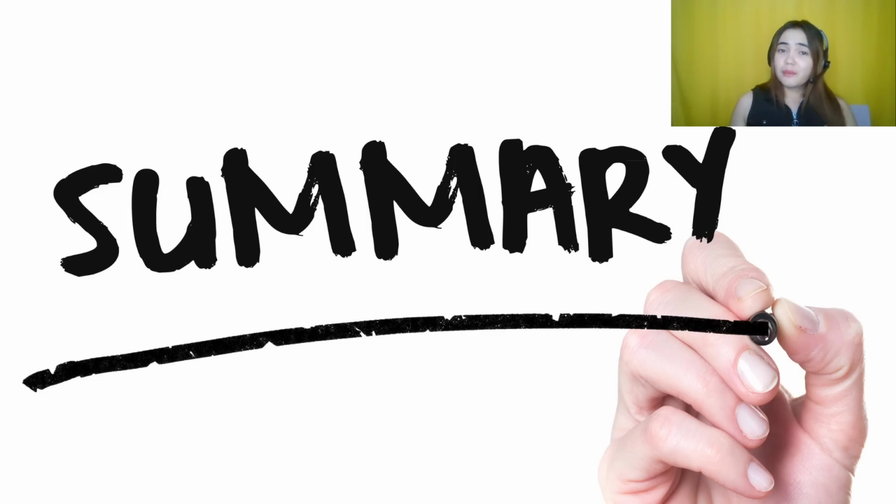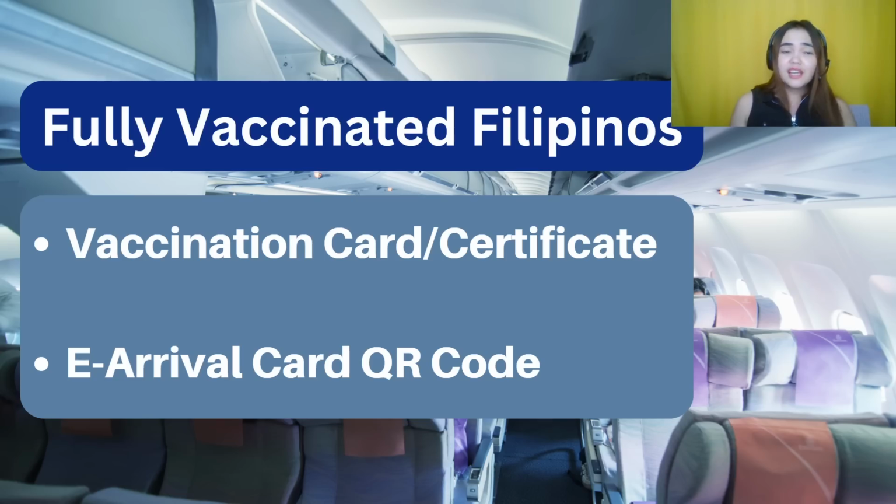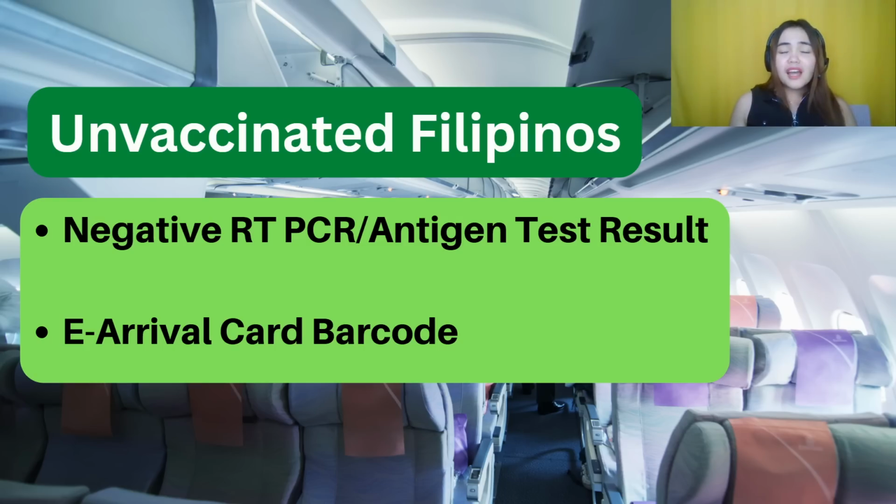Now, I just want to give you a summary of the pre-departure checklist. Guys, if you're traveling soon, this is what you need to show upon check-in and upon arrival in the Philippines. If you're a fully vaccinated Filipino, bring your vaccination card or certificate. It can be printed or on your cellphone. Then the e-arrival card QR code can also be on your cellphone or printed. For our unvaccinated countrymen, a negative test result, either RT-PCR with 48 hours validity, or an antigen test within 24 hours before your flight. If you can't get tested, it's okay to get tested here in the Philippines.